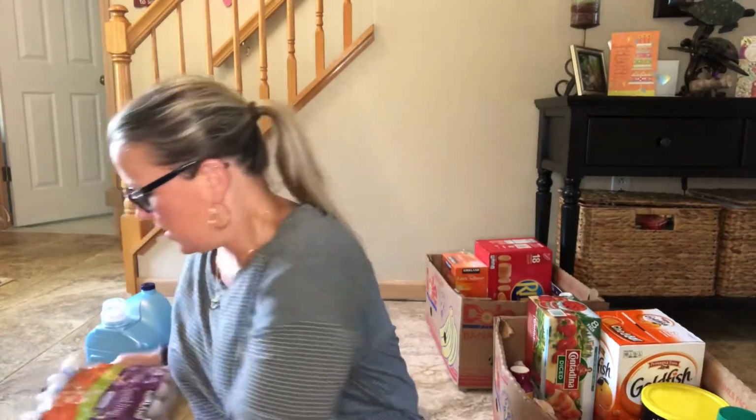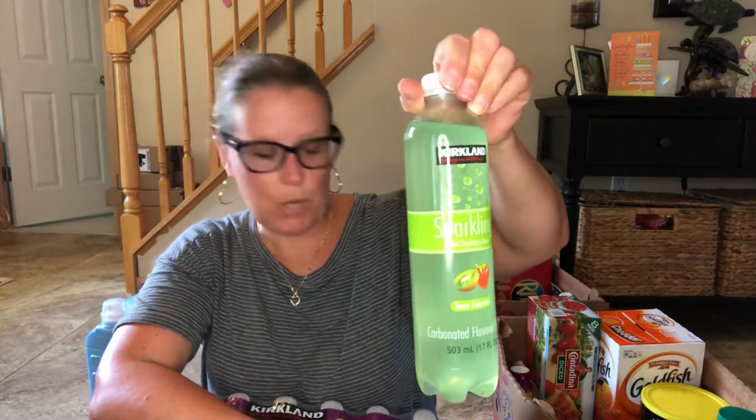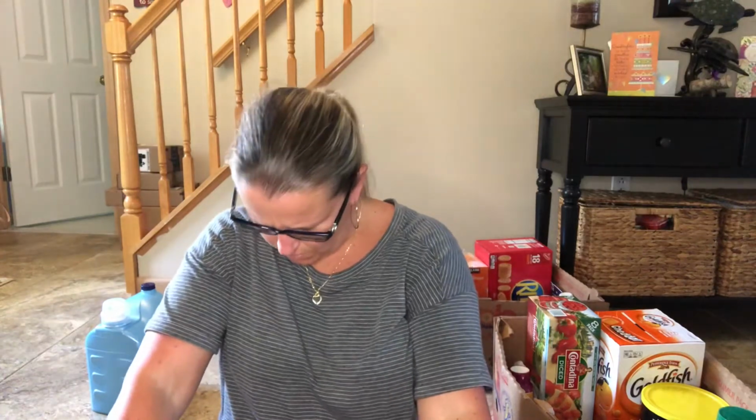Okay, so what we did go in for was this Kirkland brand sparkling water. There's three different flavors in here. This is kiwi strawberry. It's just sparkling zero calorie water, and it's flavored. There's also, it looks like, orange mango and black raspberry. So I did try a sip of my daughter's the last time she had it, and it was pretty good. So we got this for her.